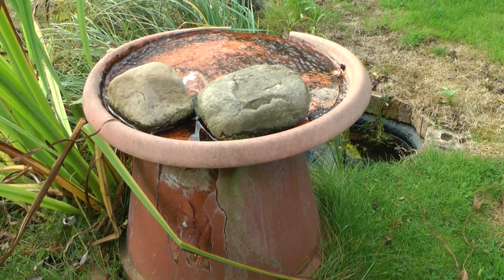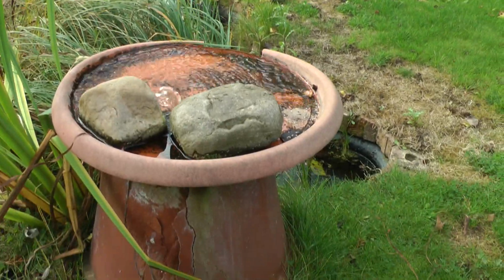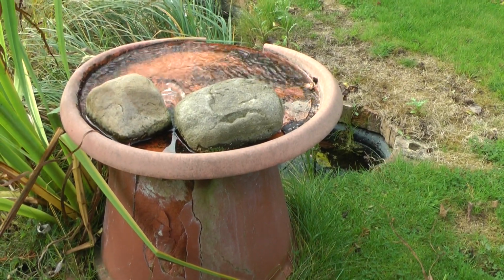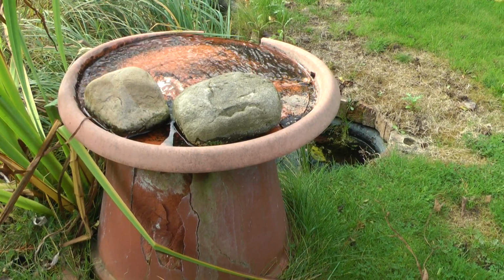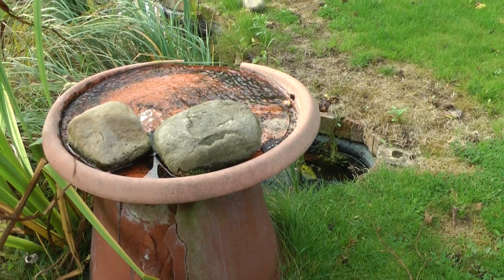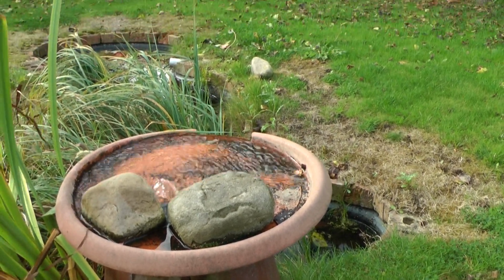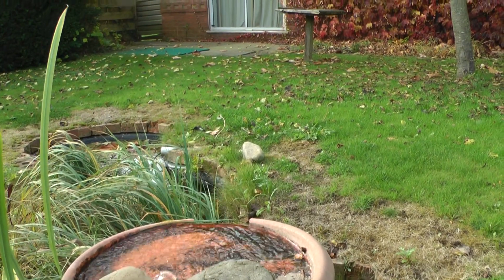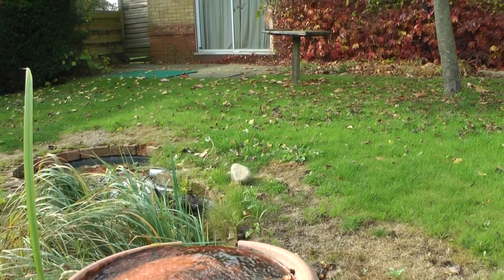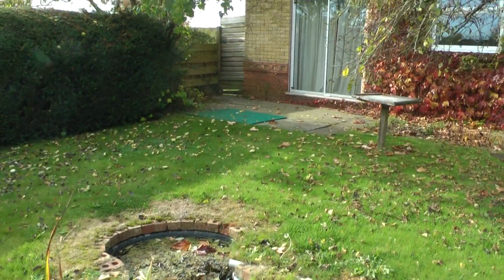And there's a little fountain on the pond. Frost damage there, that'll probably collapse over the winter time. I've got another pot to replace it with, so we're all prepared. Anyway, the garden is gradually, as it were, going to sleep.